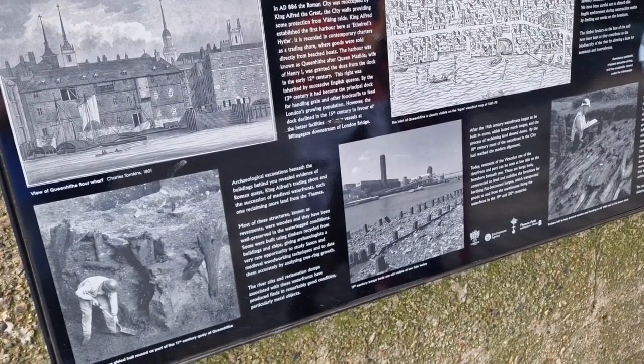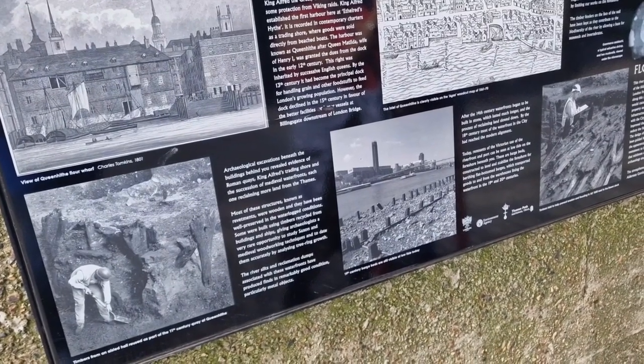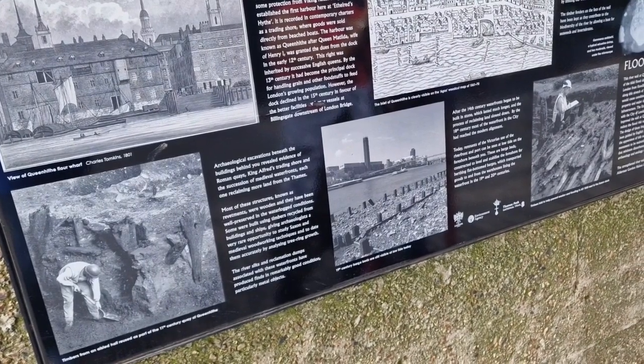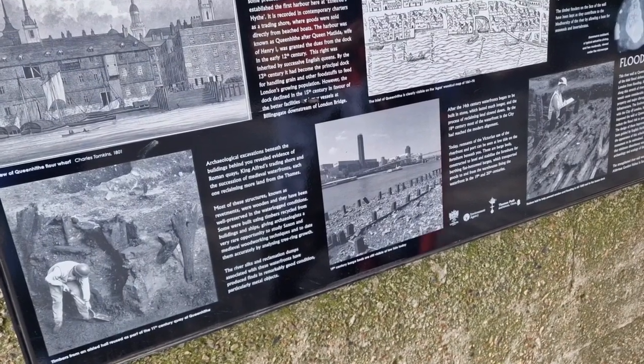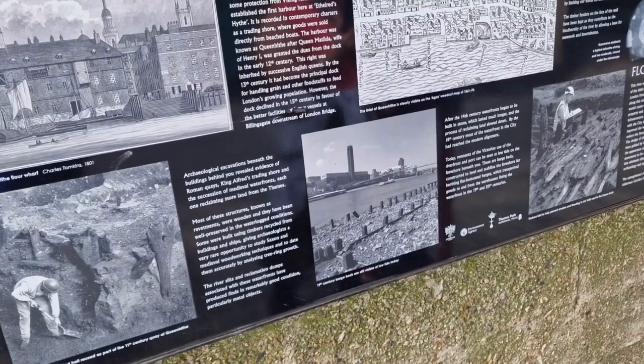These are barge beds constructed to level and stabilise the foreshore for berthing flat-bottomed barges which transported goods to and from the waterhouses lining the waterfront in the 19th and 20th century.